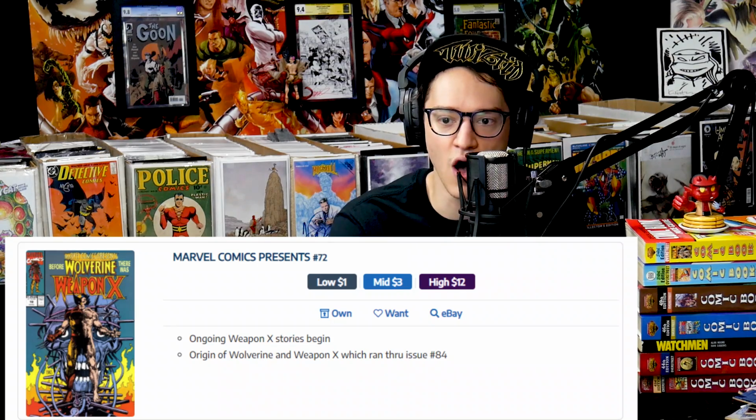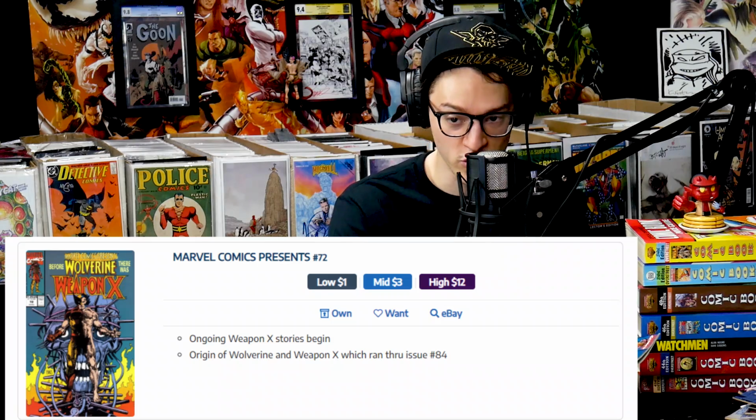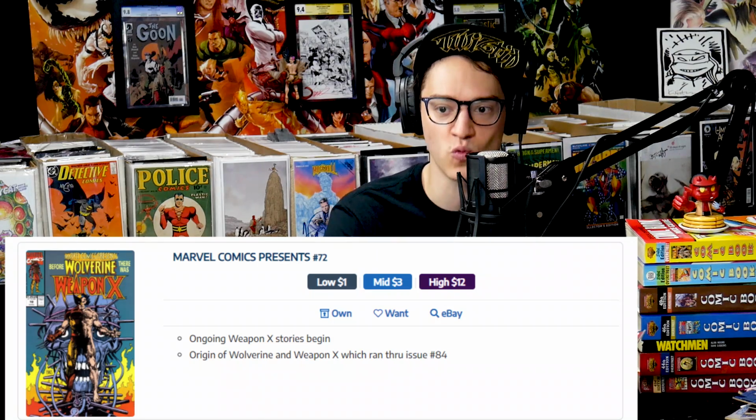This is the ongoing Weapon X storyline. This is where it starts. And it's the origin of Wolverine and Weapon X, which ran through issue 84. So you have 72 to 84. There's a handful of other keys you got to know in this run. But here's the thing, there's like 12 total.